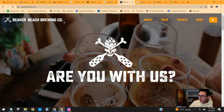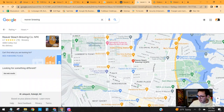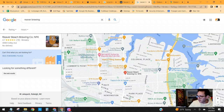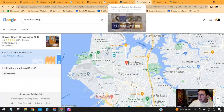Another one that you can check out is Reaver Beach Brewing Company. I have not been here, so I don't know if their beer is good. But it is, again, pretty close to downtown. It's in Colonial Place, it looks like. And there's this street here with a bunch of breweries, a bunch of restaurants. I have walked down that street, but I didn't stop into this one. So it's a good spot if you're looking for something in that neighborhood.